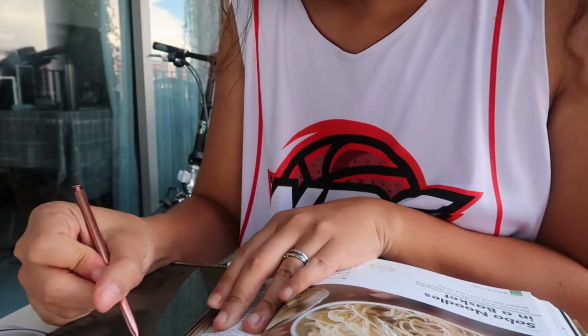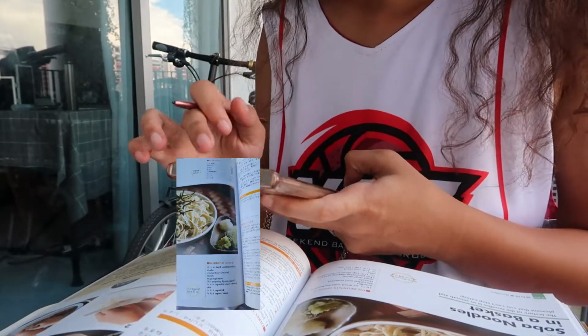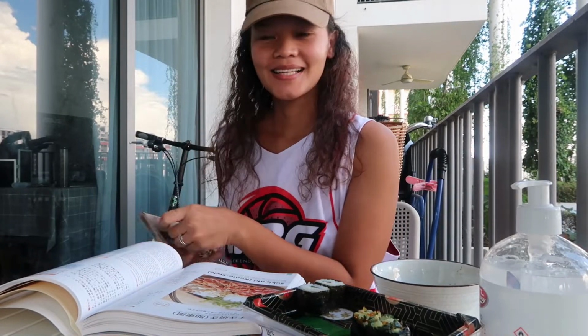Going to have Japanese for the whole week, and later we're going to Don Donki to buy the ingredients. To prepare so we can go.